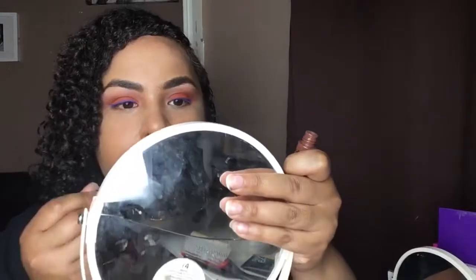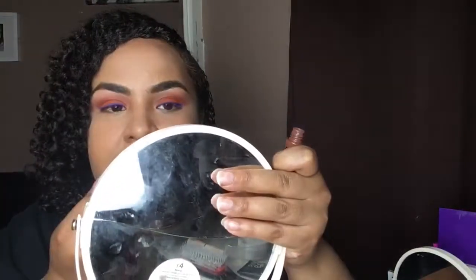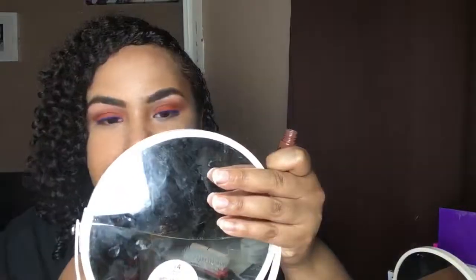What do I go in with next? Lips. Okay, let's do my lips. What am I gonna do my lips with? This, my son. I'm gonna go in with the Makeup Revolution. I believe this is Opulence. Oh, that was the NYX Super Matte Lip Cream in the color Dubai.